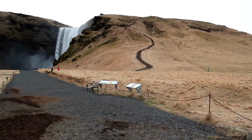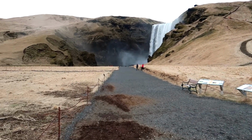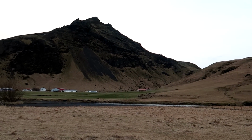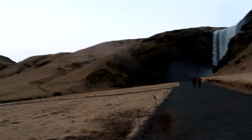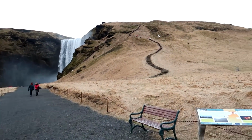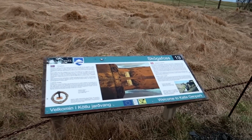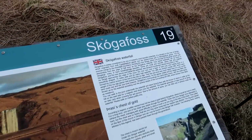Some of the most beautiful and scenic drives I've ever done are here in Iceland. It's gorgeous, it really is. Look at that mountain there. The epic scenery. I love it so much, but here we go, I've made it to my next destination. Skogafoss, just there. Yeah, the Skogafoss waterfall.